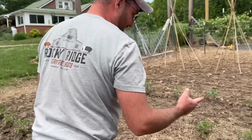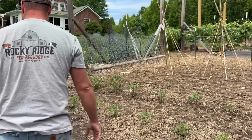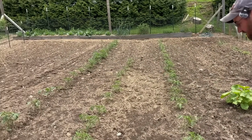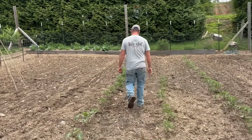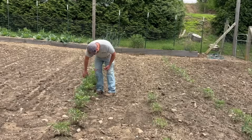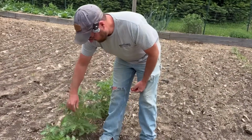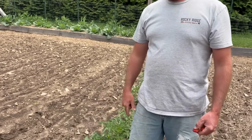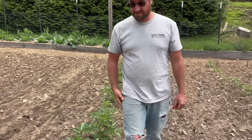Now our tomatoes, on the other hand, look great. I am super proud of these tomatoes right now. But look at how they've grown. Look at those out there in the middle. They're at least a foot and a half tall already. Look at that. And it's just as stocky. Like that's a stout plant right there. Was that one of the volunteer plants? Yes, this is one of the San Marzanos there. I can tell by the way it's shaped and the way it looks.